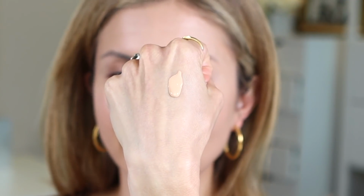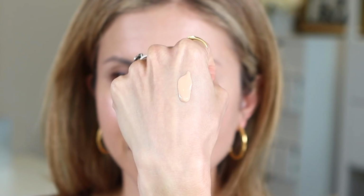Now for this application, I do use a brush, and I used the BK Beauty 101 yesterday and it was perfect. So I apply a little bit of this. I do wanna preface how much of this I use. I use a very, very small amount. It's starting to slide down my hand, so it looks like I applied a little bit more than I did, but really, you guys, very little is the name of the game here.